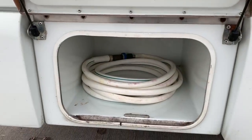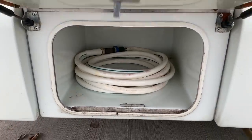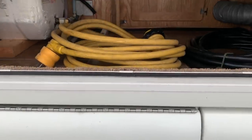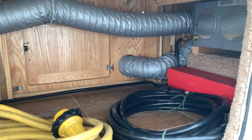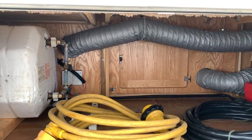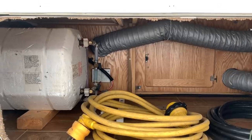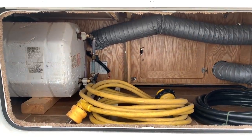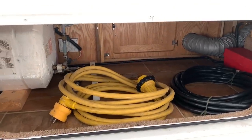We're going to drop down here first. We've got a storage compartment here that has your fresh water hose in there. Close that. This here is in the passenger's rear corner. We've got some HVAC in here, as well as the hot water heater. This makes it very easy to get to the back of that hot water heater to winterize this thing. It can also be used as some storage. As you can see, we've got the shore power cord and an extra extension cord there.